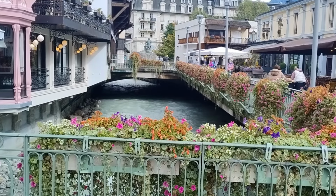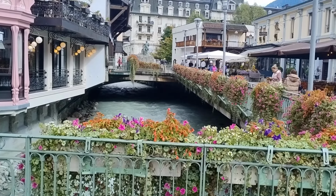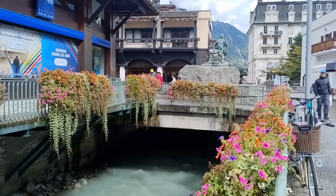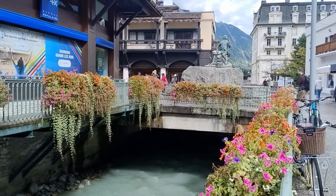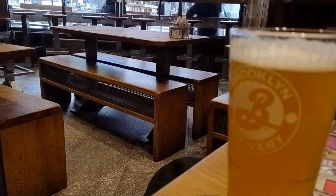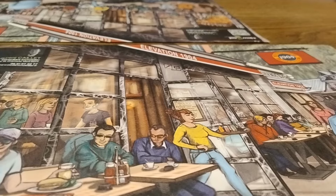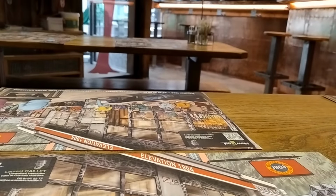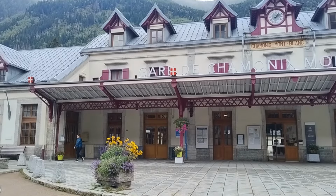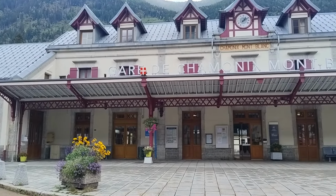Back in the centre of Chamonix, I got buzzed again by the wasps here. Nevertheless, as the sun came out, it afforded a beautiful view over the river. It was then time for a beer and refreshment in this bar, Elevation 1904, named after the height of the Montenvers train. And that is where I will be heading next.